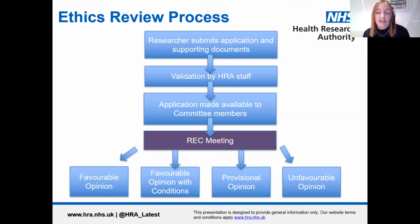Each meeting has a meeting chair. So the chair will ensure that each application is reviewed within the dedicated time frame. And we allocate a member of the Ethics Committee to be a lead reviewer for the application. So although we expect all of the Ethics Committee members to have read the applications on the agenda, we'll allocate a lead reviewer and a second reviewer who are asked to look at the applications in specific detail and to kickstart the ethics review.